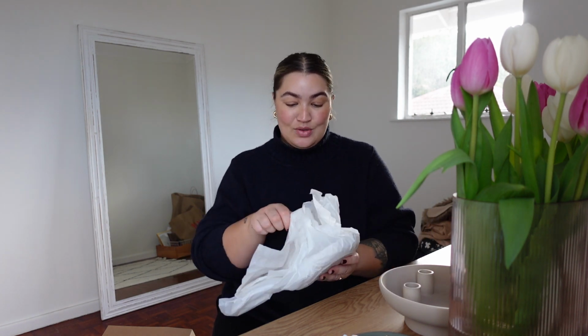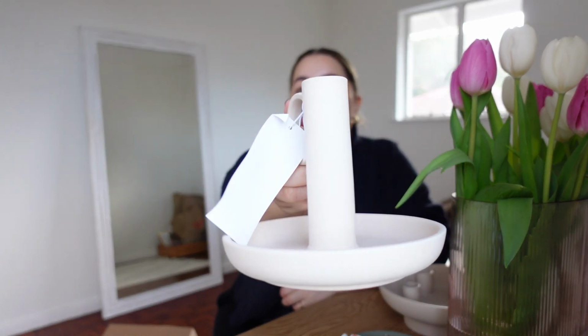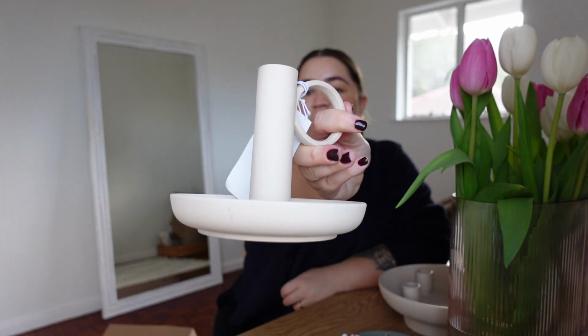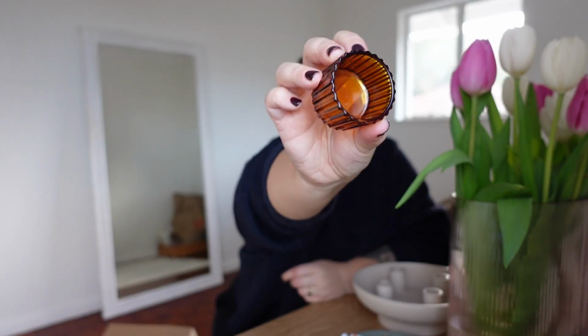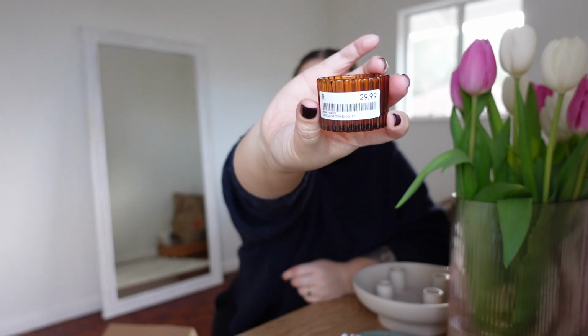I have another candle stick holder, and this is the one that I showed when I was shopping at H&M. I bought both of these, obviously you can tell. This is the Florence Nightingale one, the one that I showed in one of the previous vlogs. This was also $2.29. I also got this tiny little one, very simple little amber glass. I just really like the color of the amber glass and I didn't want to invest in something too big. I thought this could be cute with just a candle in the center.